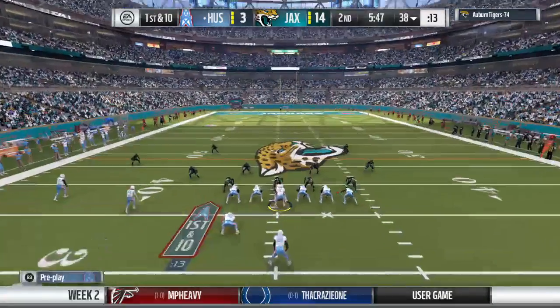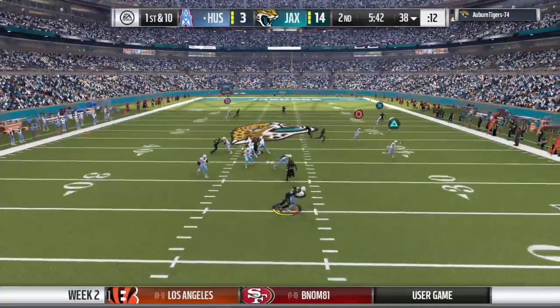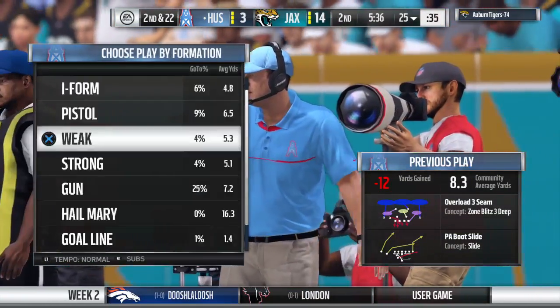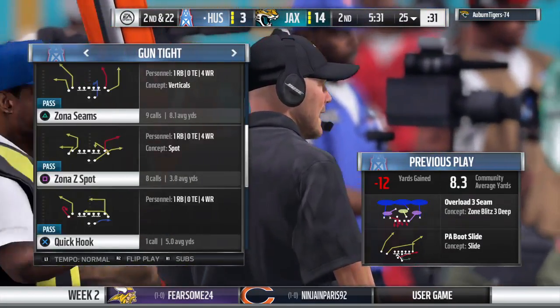Let's go. Green, 39. They go play action here on first down. And no escaping this time as he'll go down. They got him for a sack. Dante Fowler coming hard that time. He's able to run him down for a loss of 12.